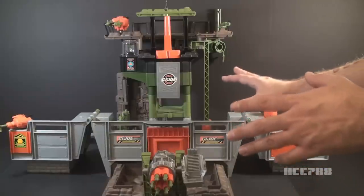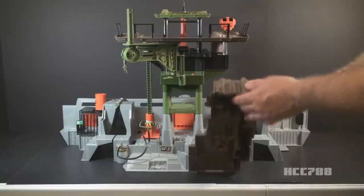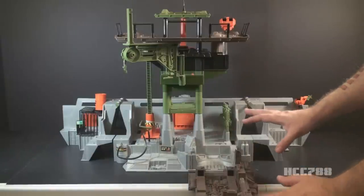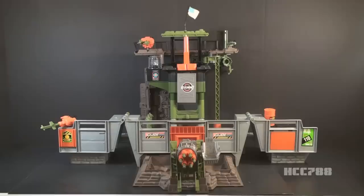And to fully open it up, I actually have to turn it around so you can see the back side. In the back, there's another piece that folds out. It won't even fit on my table. When it's fully open, this thing is huge. This playset has an enormous footprint, even by large G.I. Joe playset standards. Let's compare it with other headquarters playsets from the vintage era.